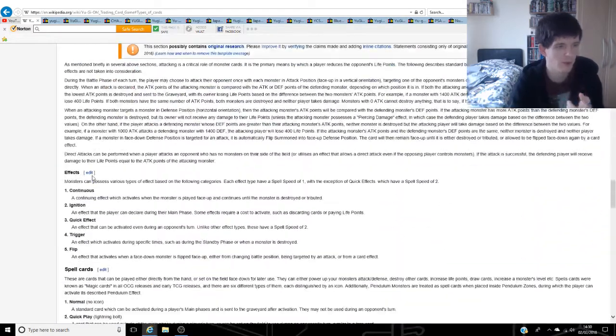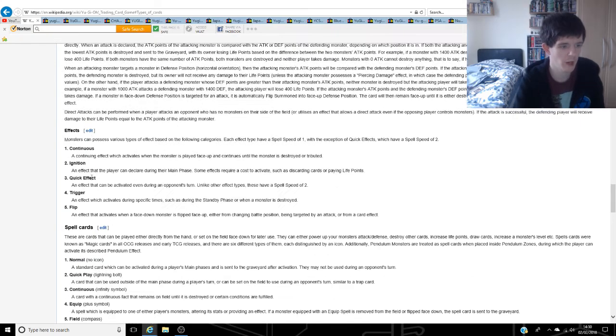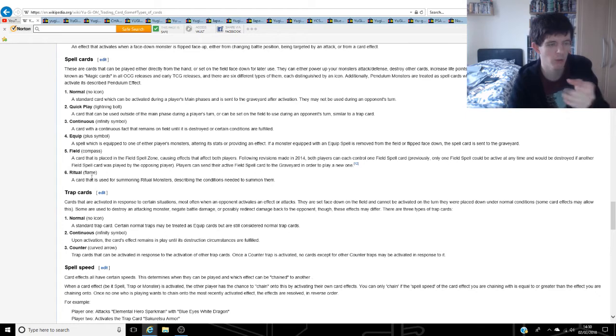For the attacking, you've got, for example, your spell cards, which are blue. Your trap cards are purple, for example, and obviously you've got all these.